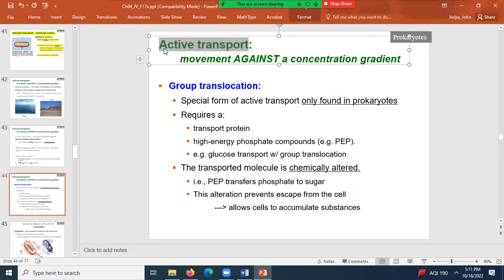Now the 10th glucose molecule is really moving against its concentration gradient. There will be now no glucose outside the cell once that last glucose is moved inside the cell, and there will be 10 glucose molecules inside the cell. So that is really a high concentration gradient requiring a lot of energy to move the molecule across against its concentration gradient. In prokaryotes, they can reduce the cost of that molecule moving across the membrane.